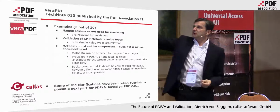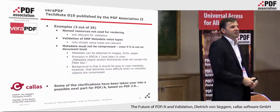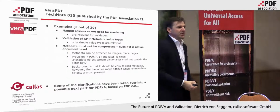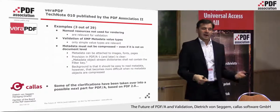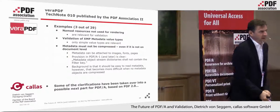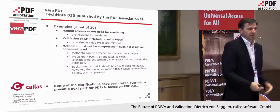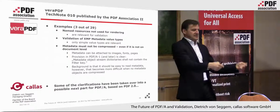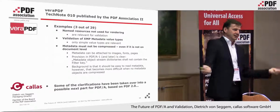So the whole provision is unfortunate, but on the other hand, it's pretty clear how it has been written in PDF/A. So the tech note now says, okay, metadata must not be compressed, period. And I believe, at least we, and I believe also other vendors, always interpreted it in a different way, because it just doesn't make too much sense as it is written. But on the other hand, once a standard is published, it goes from something you can discuss into kind of a Bible, and then you have to agree to it and to conform to it.